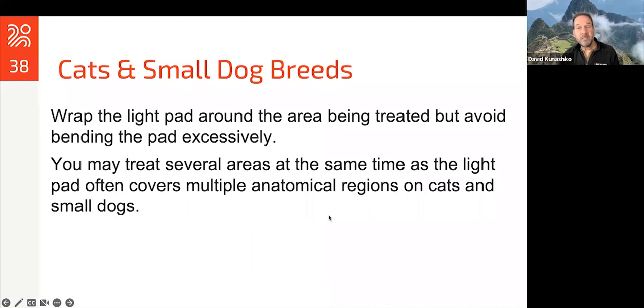You can treat several areas at the same time. So sometimes, if you're treating the lower back, you're going to be treating the upper back, and maybe that's what you want to do, and that's okay. It just depends on what areas you're treating. So if you want to treat both hips on a cat and you have a longer array, you could probably wrap it around both hips and treat both hips at the same time, which is perfectly fine.